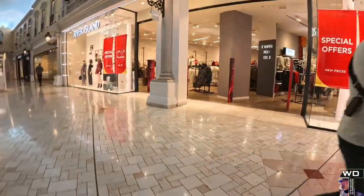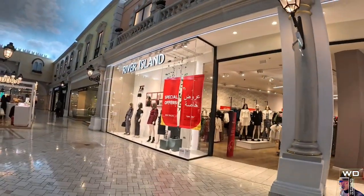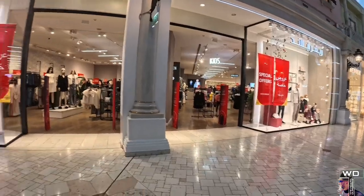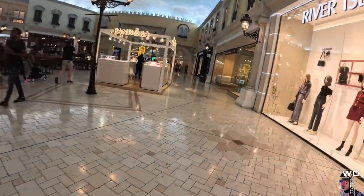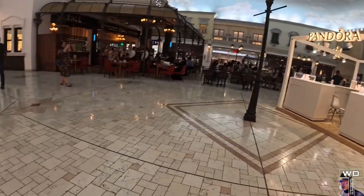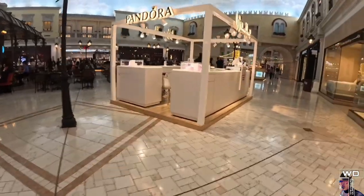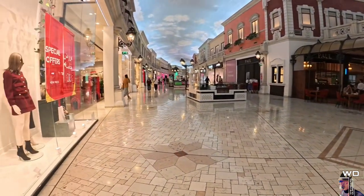What's this? River Island, yeah, UK brand. I don't know whether River Island is a UK brand, but yeah. You have this shop in UK as well. For the kids and also for the adults. Yeah. A place where you can just sit and eat stuff. Looks like my aunt is tired today, but we are very busy.